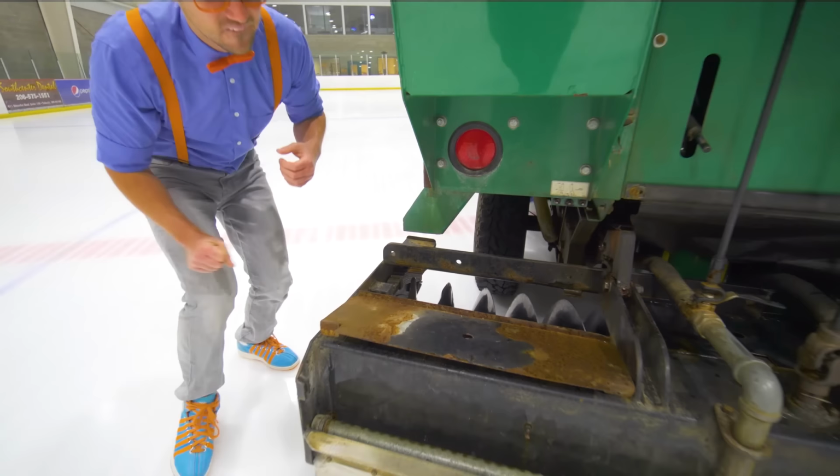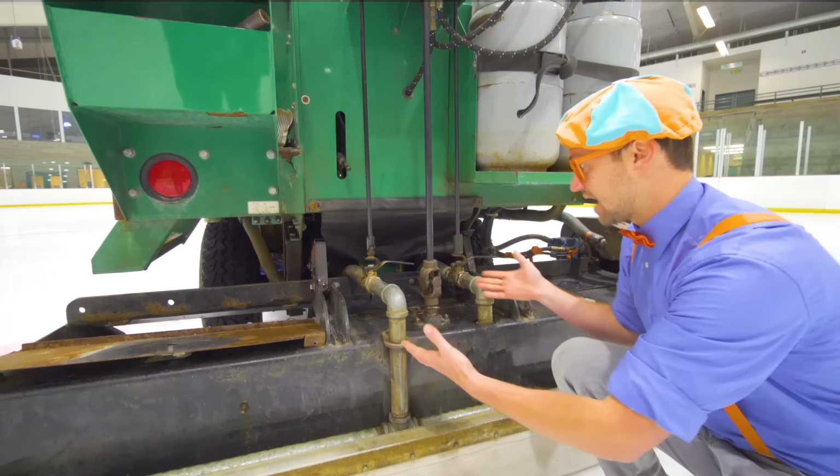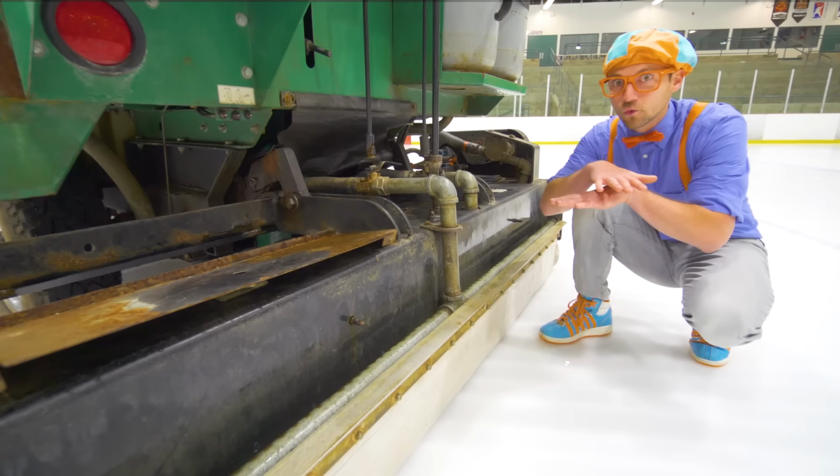Whoa. And look at this. Here's some pipes. So what these pipes have water in them, and they spray water up, down, to the left, to the right, and then from there, the water goes on the ice, and then it melts and makes it really smooth and flat. Okay, watch this.